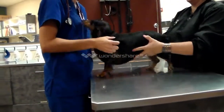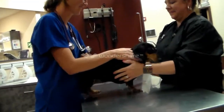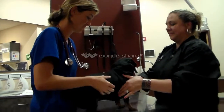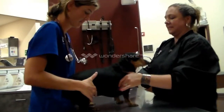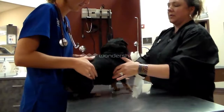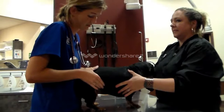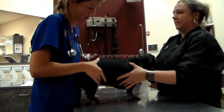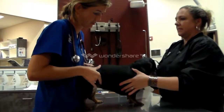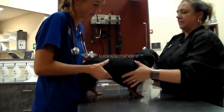Okay, let's lay her back down. She's obviously obese, so her palpation is a little difficult, but I don't feel anything abnormal, nothing enlarged, or certainly no pain.